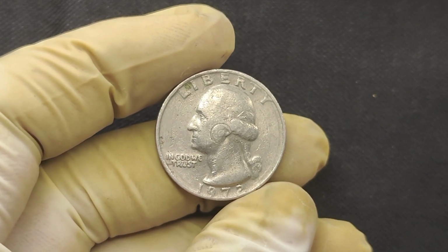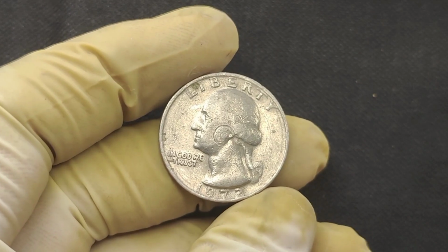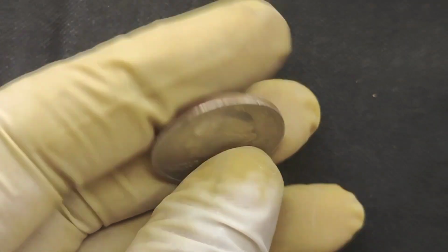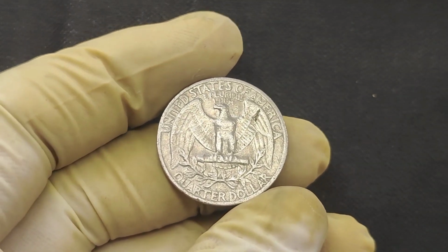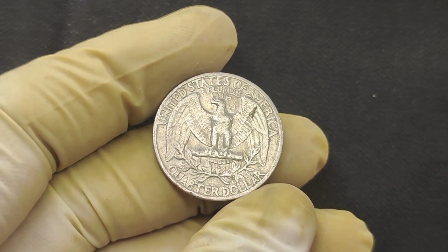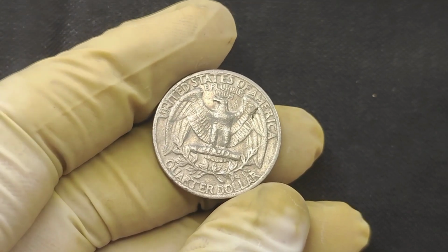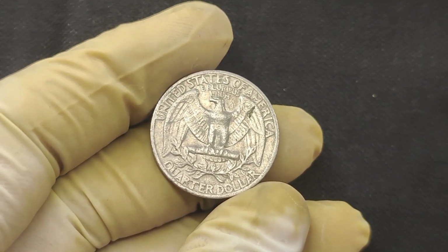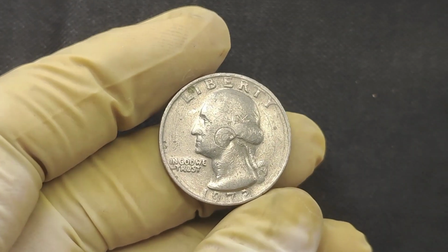The doubling effect on the coin's design, especially on the word Liberty and the date 1972, is what makes it stand out. This error happened due to a mistake during the die-making process, where the design was stamped twice on the coin, causing the letters and numbers to appear doubled. The result is a coin that looks different from all the others.